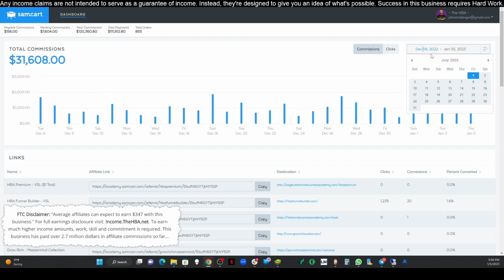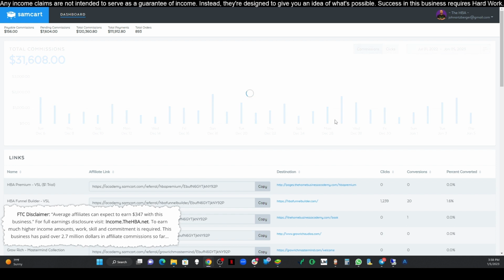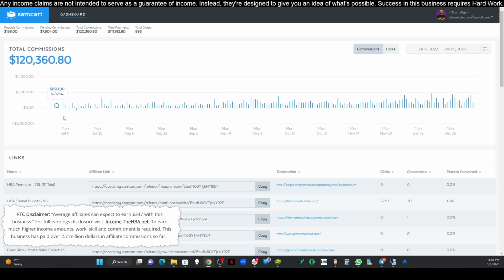Actually, if I go back to the yearly, I just want to touch on this again real quick. If I go back to the yearly, oh, that was way too far back. I want to show you guys something. You can see here at the beginning of the year, when I first started, the first few weeks, even the first few months, were really kind of slow.